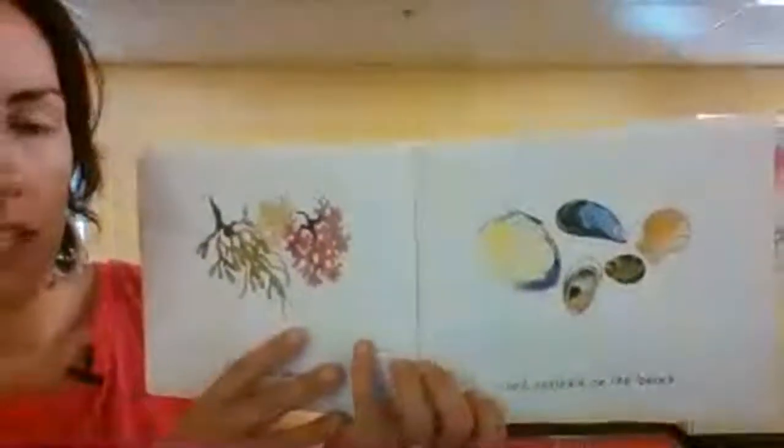Some seaweed. And what are these? Oh, seashells. She finds seashells and seaweed on the beach. Have you ever found seashells? One of my favorite things to do.